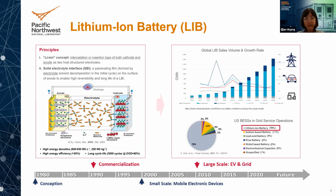This interface concept is pretty important for the lithium battery and also related to the degradation. We will talk about that a little bit later. So these two main principles are critical to make the lithium-ion battery commercialization come true and currently become the foundation for the lithium-ion battery industry.